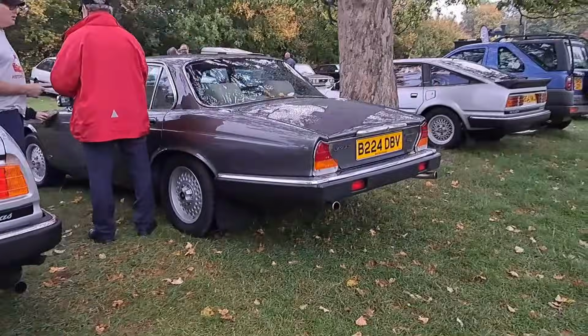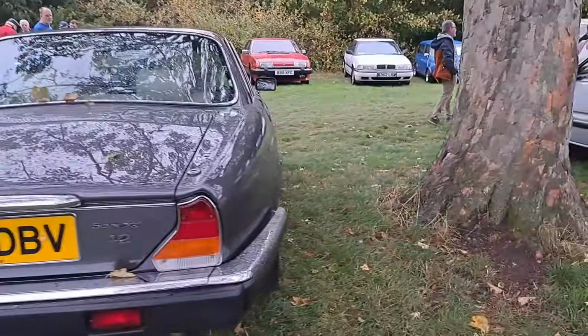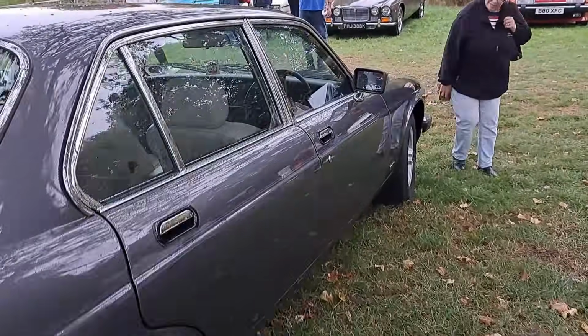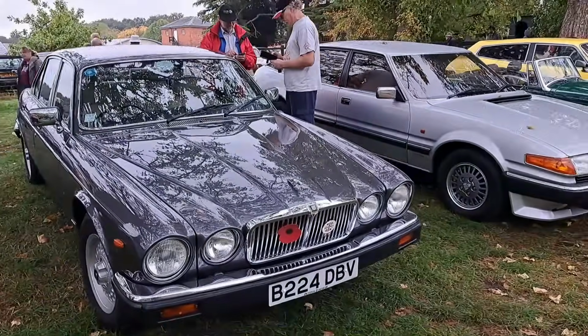And then something else very nice from about the same era, an 84-85 Jaguar Sovereign 4.2, twin exhaust and twin fuel tanks. Not quite a beige leather interior, sort of like olive, but very nice nevertheless. Beautiful car. They're actually not even that expensive for a slightly rough one. You can get one for a little less than £5,000 if you want to. That looks very nice though.